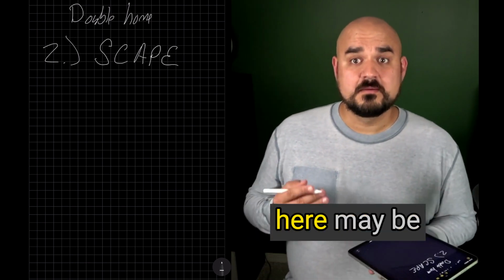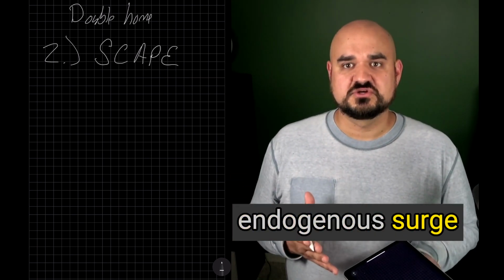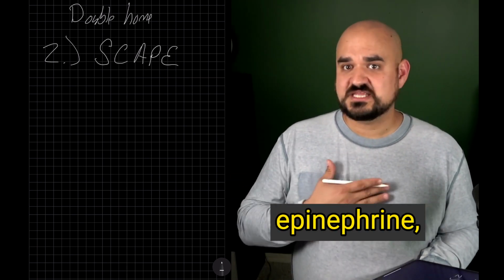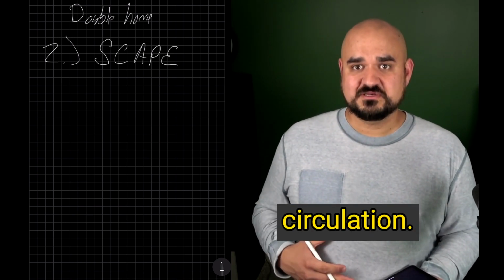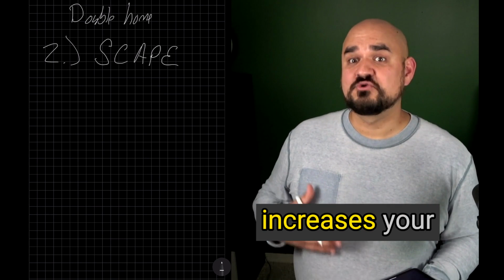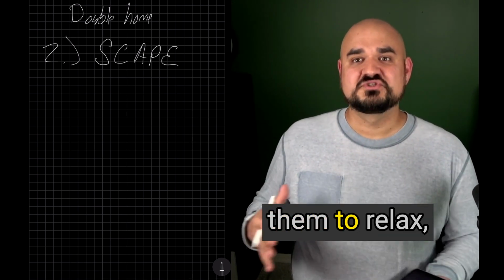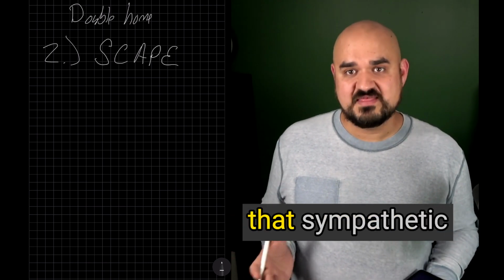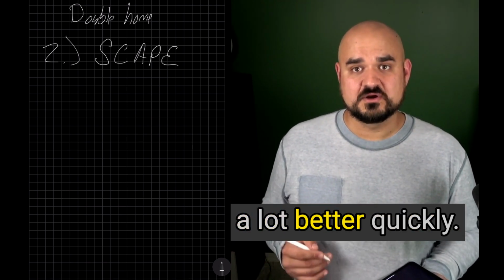The problem here may be fluid overload, but their biggest issue is this huge endogenous surge of catecholamines, such as endogenous epinephrine and norepinephrine. This clamps down their splanchnic circulation. When that happens, that increases your circulating volume by about 30%. If we can get them to relax, if we can break that sympathetic surge, fluids will redistribute and they'll start looking a lot better quickly.